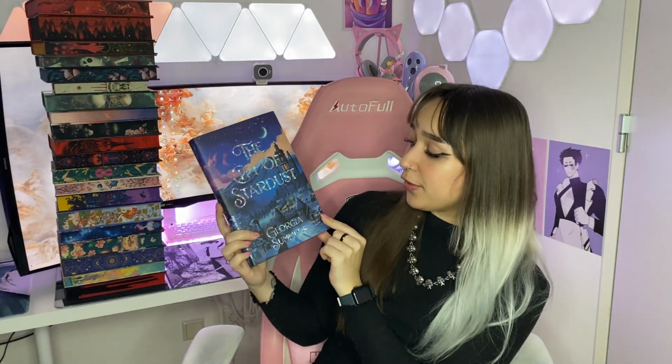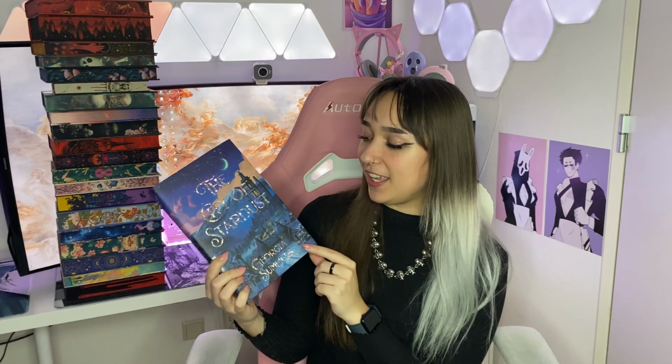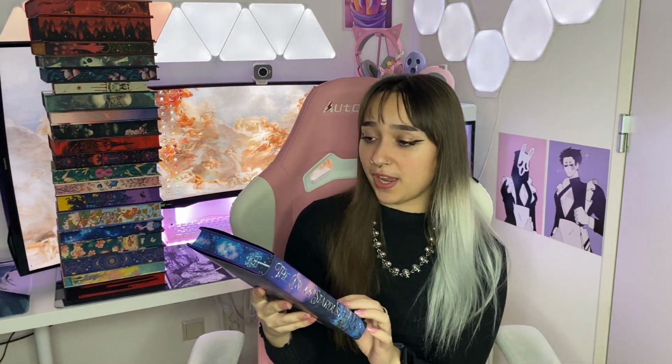Then I got The City of Stardust by Georgia Summers. I honestly only got this book because it reminded me of the novella of A Court of Frost and Starlight, and just these vibes. I just wanted to get the book mainly because of it. I honestly also really don't know what this book is about. I think this was the January book of last year. I'm not sure though. The only adult book of January, yeah. I know nothing about this, but just the vibes made me buy it, I guess.